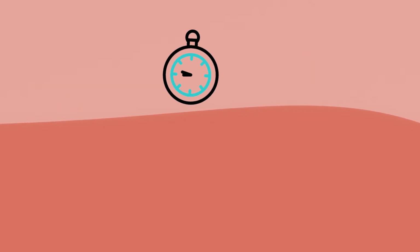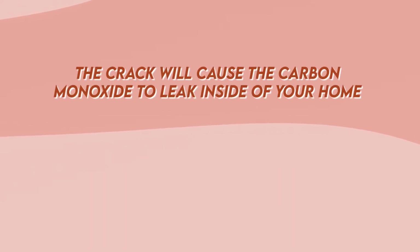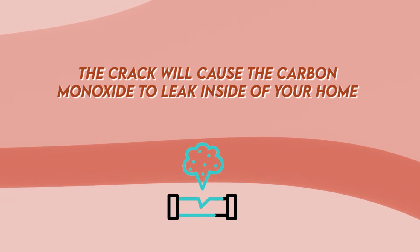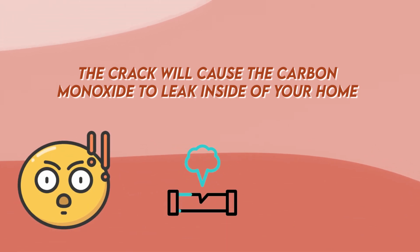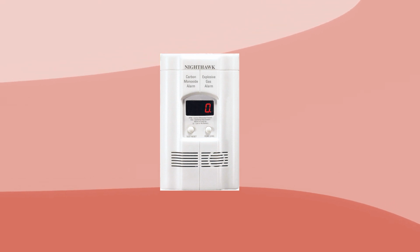Now, what can happen after a decade of using a furnace? You can develop cracks in the heat exchanger. The crack will cause the carbon monoxide to leak inside of your home, and you should take this seriously as this is poisonous gas. That's why you should always have a carbon monoxide detector inside of your home.